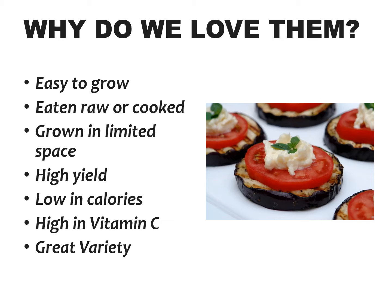You can grow them in limited space. You get high yields from these plants. They're low in calories, they're high in vitamin C, and there is a lot of variety out there, probably more than you could ever imagine if you go to look at some of the heirloom seed catalogs.